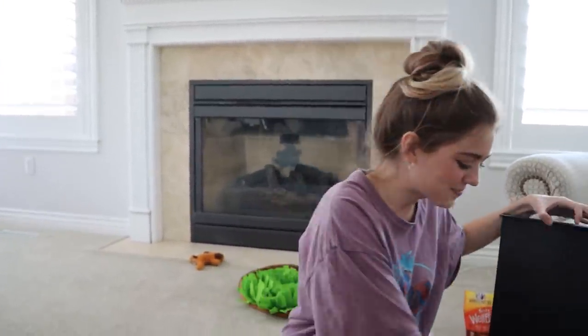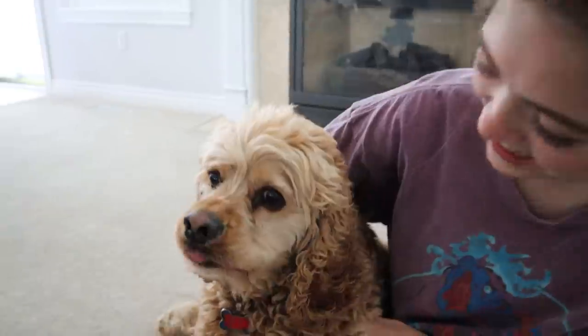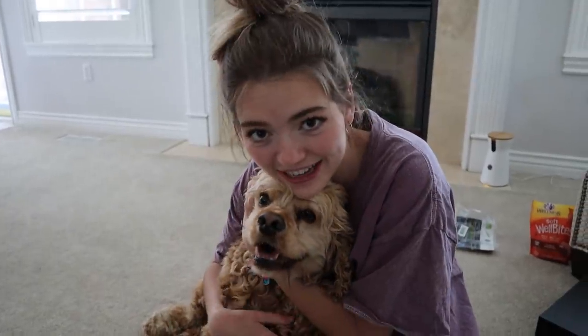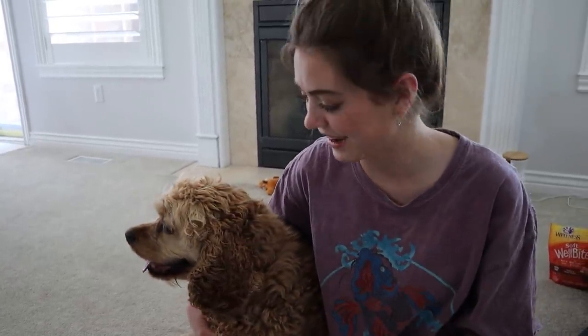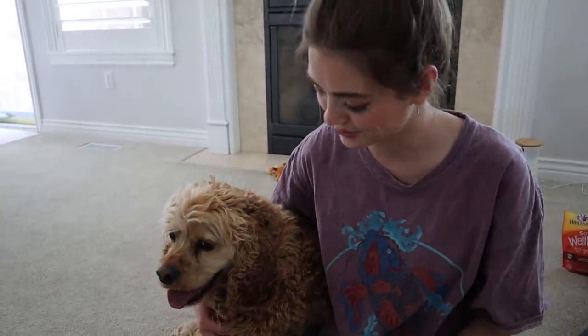Moving on to the last product. I'm really, really excited to try this. I got this specifically for Logan because, I don't know if you guys can tell, but Logan has some eye booger issues a little bit. I clean them regularly and I've even cleaned them daily before, but it just never really helps. It's something his breed is prone to. He doesn't have eye infections or anything like that. It's just, they show up super well on him.